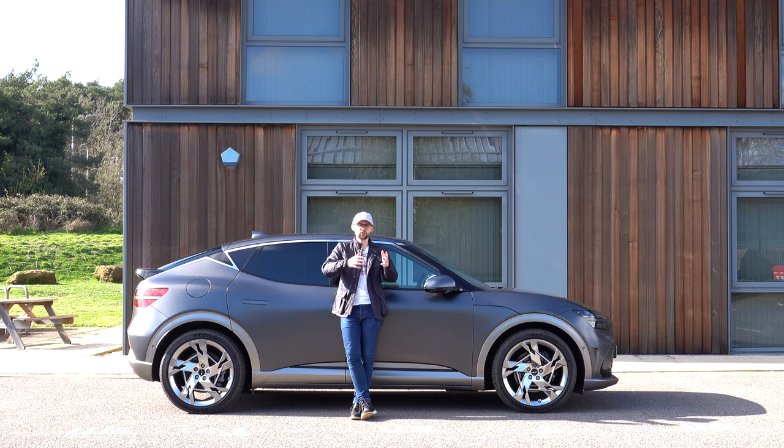And if you're someone that's looking for perhaps a family EV and you're not really sure this is going to be quite big enough, in very, very shortly, I'm going to be handing the keys to the GV70 Electrified. Slightly bigger, I'm going to do something a little bit quirky with that one, so stay tuned to find out more.